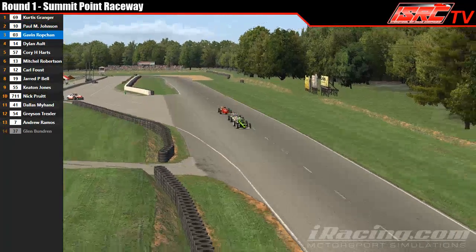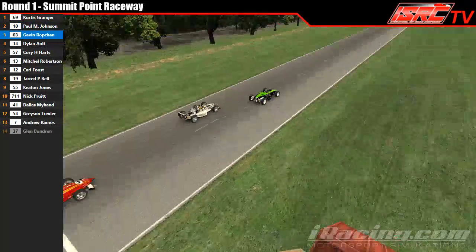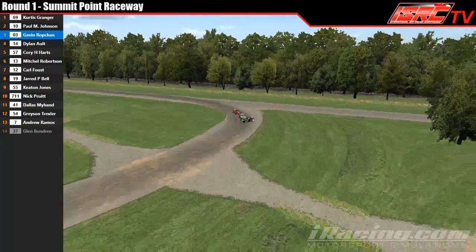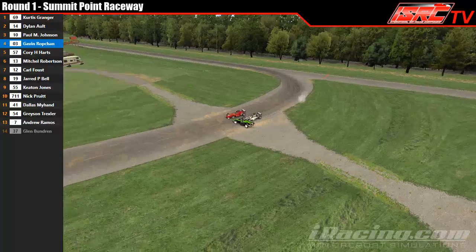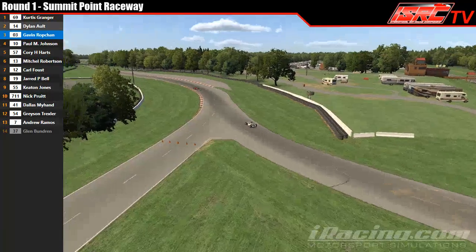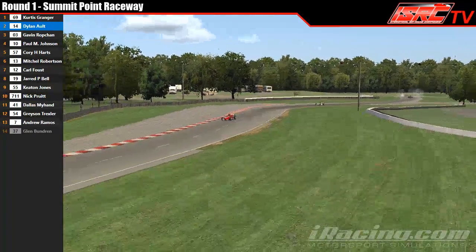So if it's going to be a move for one of these guys, it's going to be now or never. Who's going to make the podium? Who's going to be the one sitting down in parc fermé? And it looks like they make contact, and he's going to spin him. That's going to put Dylan all out in front, and that's going to be a podium for him. And it looks like Gavin is going to come out the 3rd place car out of that.